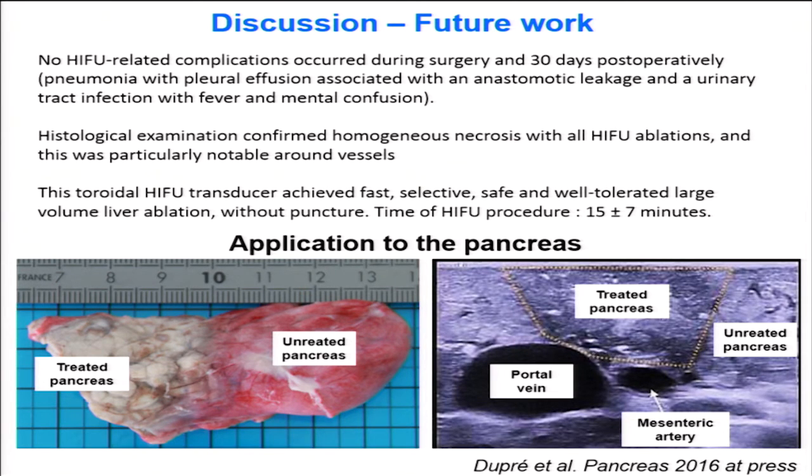And we are now trying to apply this device to the treatment of the pancreas. This is the very first result we obtained in vivo in pig with, again, a large zone of ablation in the pancreas. And these ablations can be seen in real time using conventional sonography with high contrast between treated and untreated tissues.